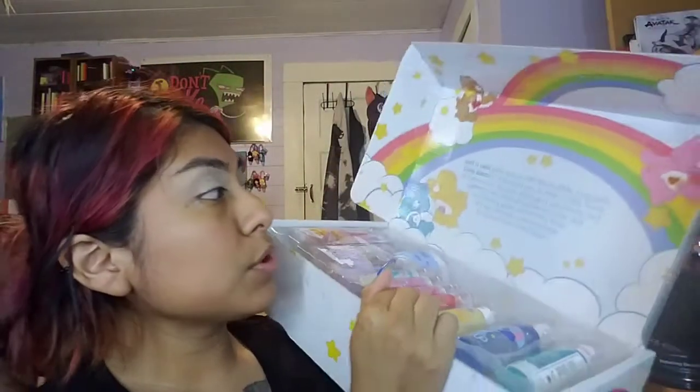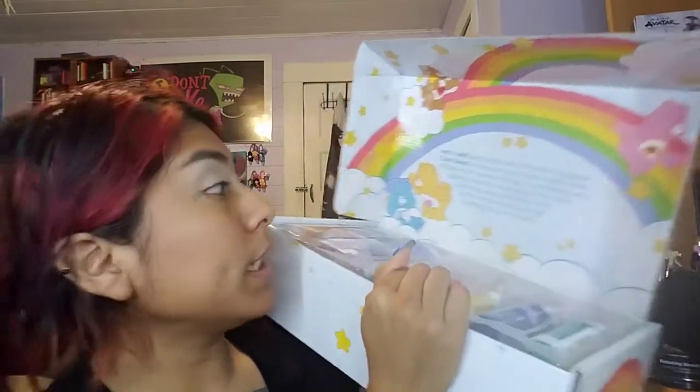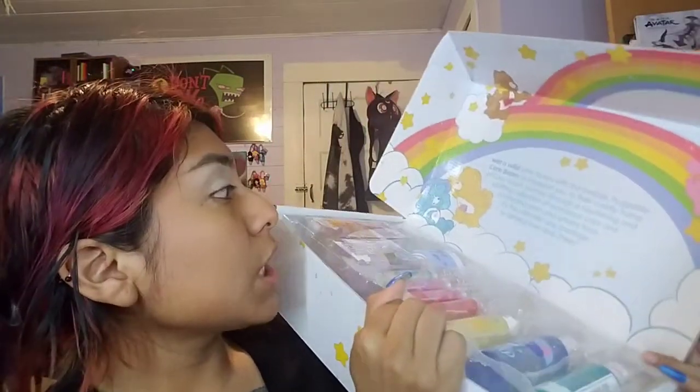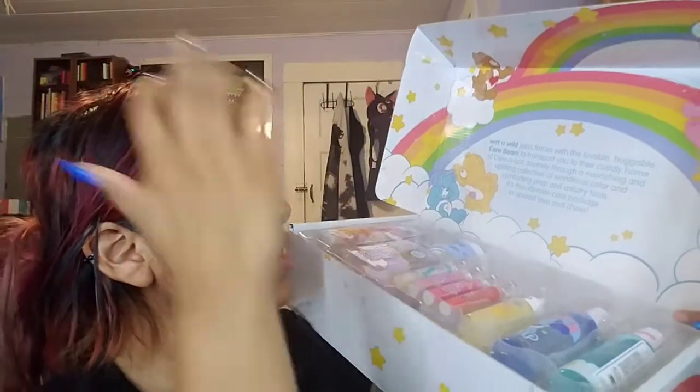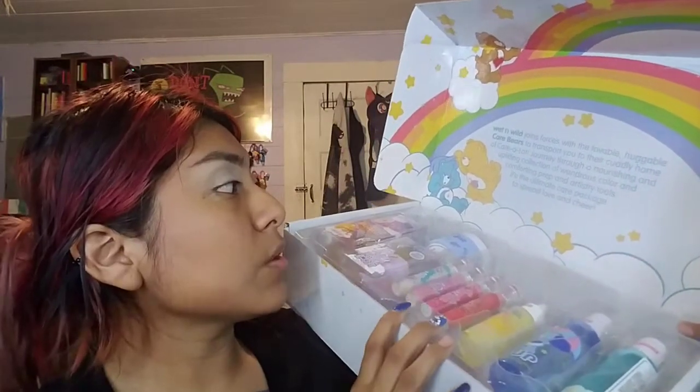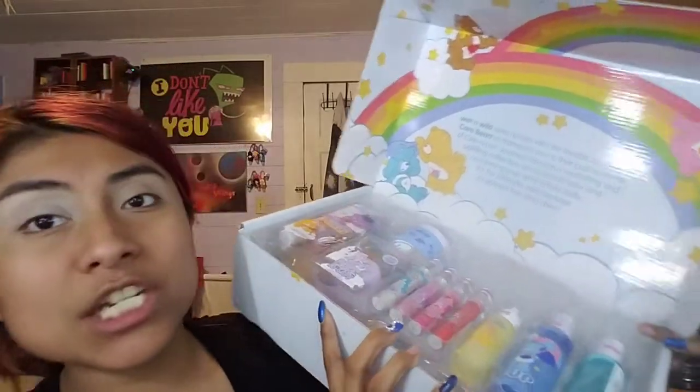But we're going to open it up. And when you first open it, Wet n Wild joins forces with the lovable, huggable Care Bears to transport you to their cuddly home of Care-a-lot. Journey through a nourishing and uplifting collection of wondrous color and comforting prep and artistry tools. It's the ultimate care package to spread love and cheer.